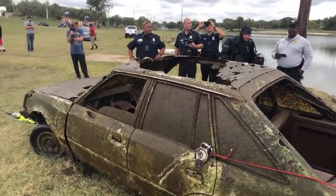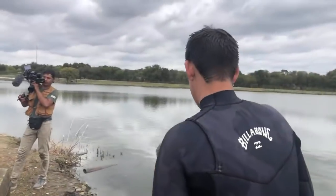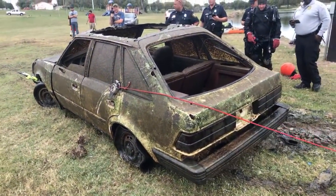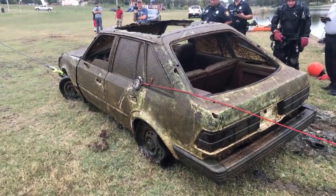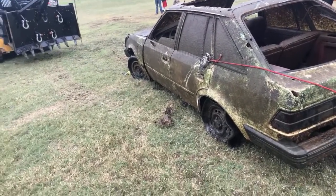Hey, what's going on, everybody? Thanks for joining the live stream. Another day, another car we're pulling out of the river. Can y'all move that truck up a little bit? The red one? Oh, yeah.